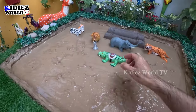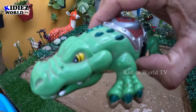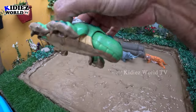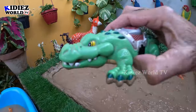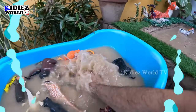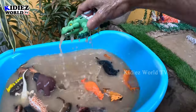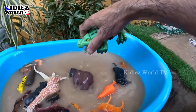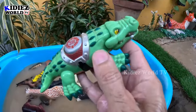And now we have here a big crocodile, a wild crocodile. That's a big reptile, and this crocodile is very dirty. So let's make him clean. Here we go, crocodile.